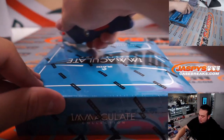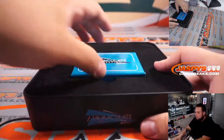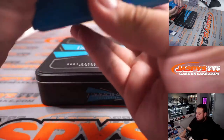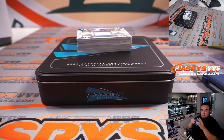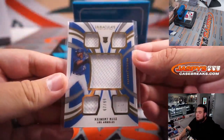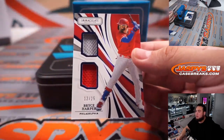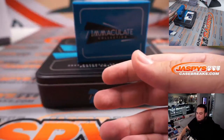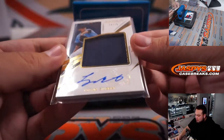All right guys, down to the final box. Keibert Ruiz to 99. That's for the Dodgers and Joseph Richardson. We have a Bryce Harper dual relic, 12 out of 25. That's for the Phillies and Sean Gola. We have Logan Gilbert to 75, 54 out of 75. That's a jacket relic for Seattle.